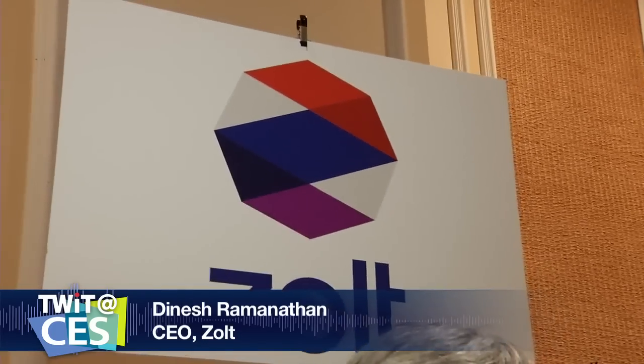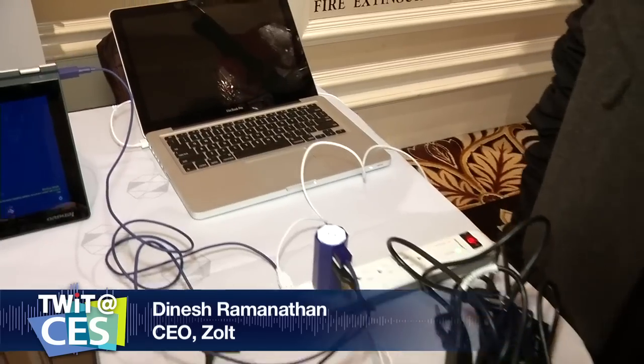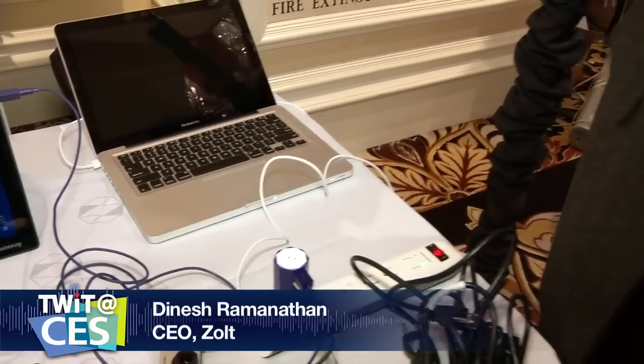And we're going to talk to a gentleman who started the company called Zolt, which charges pretty much any laptop. It's the smallest, the lightest, and the smartest charger that you'll find on the planet today. Now, I have a 17-inch HP laptop at home, and then I have a tablet.